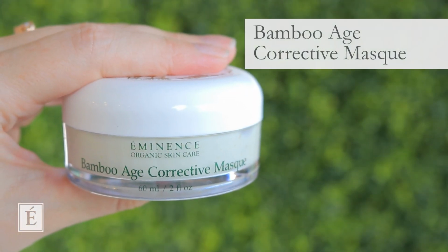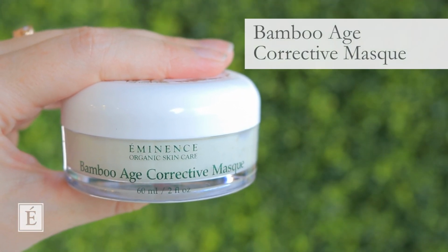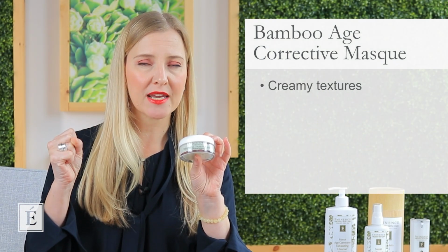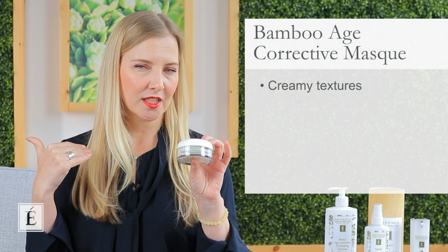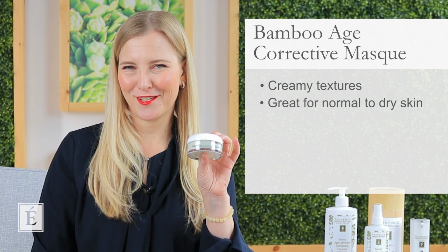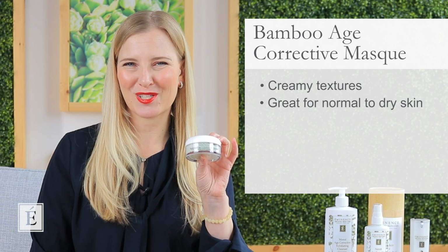To move into, let's say, that more normal to dry zone, we want to also encourage maybe using our beautiful cream-based mask. Now this says it right in the title, Bamboo Age Corrective. This is something that definitely is easy to use, super creamy, and you can massage it a little bit into your skin and work maybe those little areas where you're seeing the expression a little bit stronger.